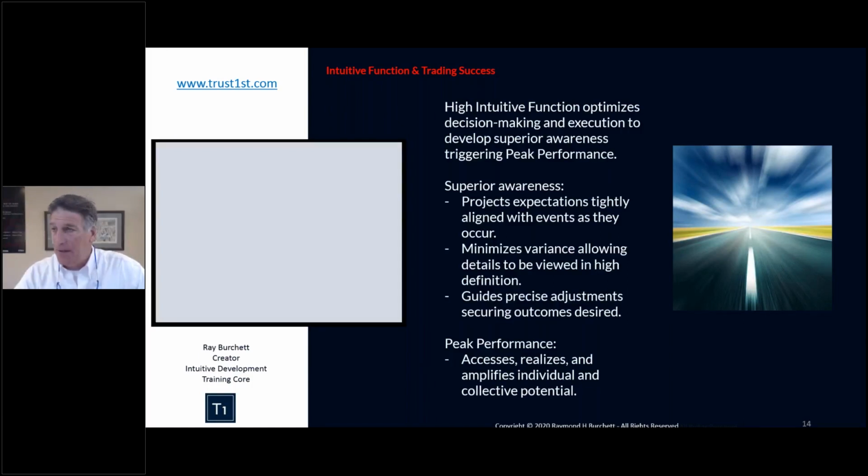Well, here's how it happened. That high intuitive function, go back to Malcolm Butler, recognizing formation tendency, jumping the route to win the Super Bowl. High intuitive function, superior awareness. In other words, he was projecting expectations tightly aligned with events as they occur. That minimized variance allowed details to be viewed in high definition, guiding precise adjustments, securing outcomes desired. That's what happens when we have that optimized decision-making, developing superior awareness.